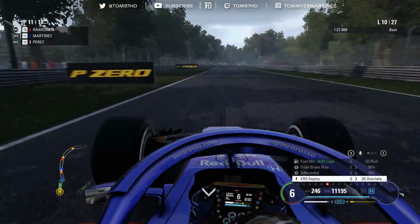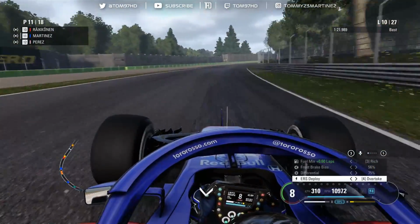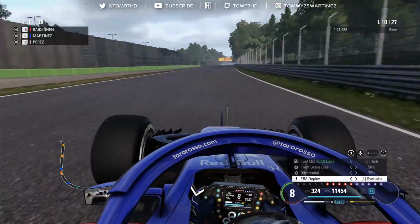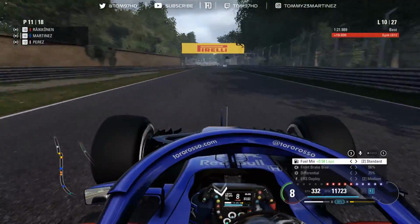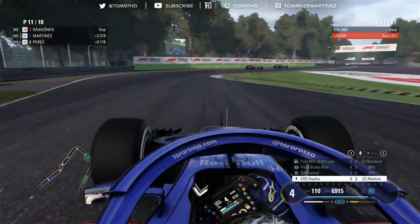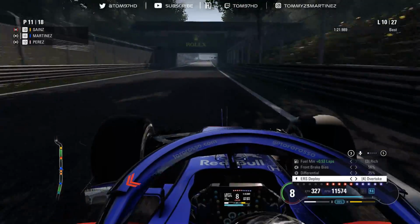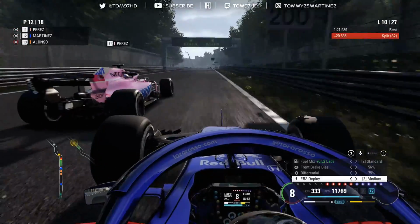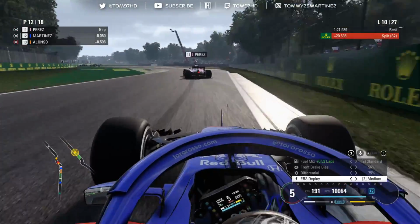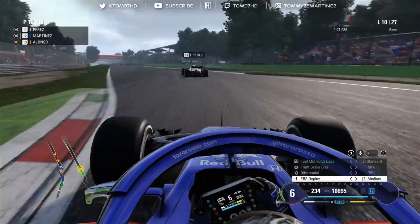I do struggle for tyre warm-up in this game, so I could be vulnerable into this brake zone, into the chicane. Perez is going to look quite aggressive, but he's not close enough. So I should be able to stay ahead now as Raikkonen goes to war with Carlos Sainz. I'll be surprised if Perez doesn't pass me. There he goes. He's got the move this time. I'm going to back out of it and let him take the corner. I'm not going to fight him because we'll lose time if he takes a stupid line into the corner.